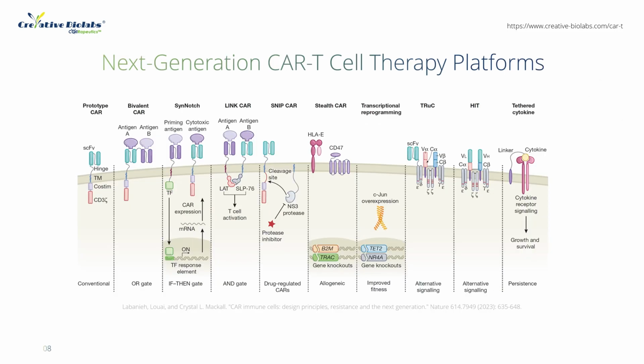Based on the next-generation CAR enhancement strategies, several novel innovative platforms have been established to accelerate the development of next-generation CAR T-cell therapies. Investigators have leveraged numerous bioengineering strategies to develop advanced CAR platforms to improve the safety and efficacy of immune cell therapies. Multispecific CARs, which operate as an OR gate, may be able to overcome obstacles related to tumor heterogeneity and antigen loss, whereas combinatorial antigen sensing systems such as SynNotch or LinkCAR increase the specificity of CAR T-cells by requiring two antigens for activity.